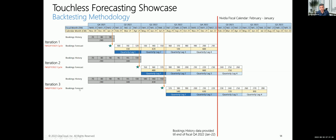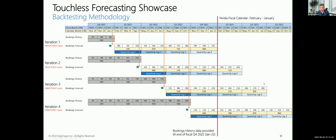Again, as we drive the clock forward and we're now sitting in July, we can say, well, let's forecast the next 4 quarters and do this one more time. And now you can see what's happening for a given quarter like Q4. You have quarterly leg 1 in this latest iteration 4, the FM9 cycle. You also have a leg 2 view, a leg 3 view, and a leg 4 view, right?